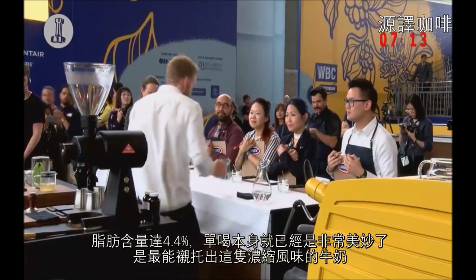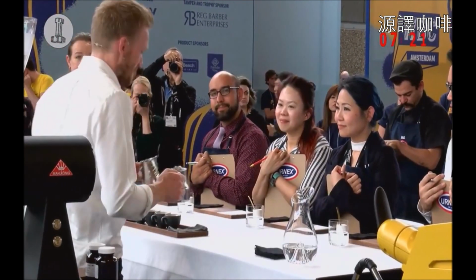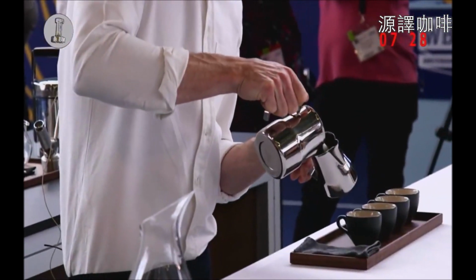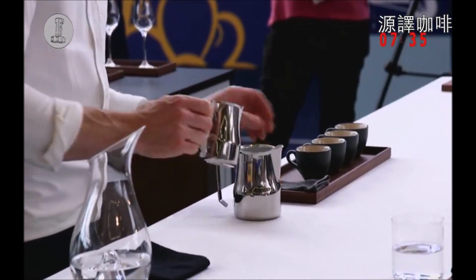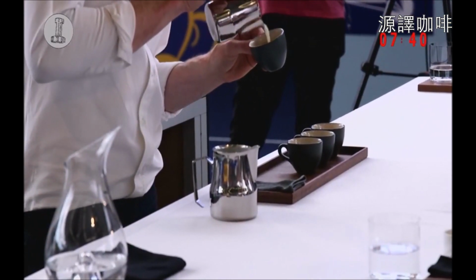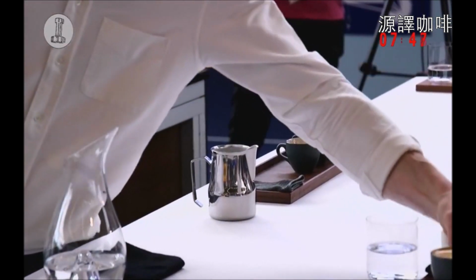Now this milk has a fat content of 4.4% and by itself is already fantastic. But it also really complements the espresso like no other milk. And you're gonna taste mango, and it turns into banana and then milk chocolate in the finish. There you go. Enjoy.